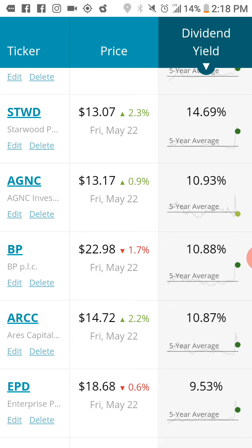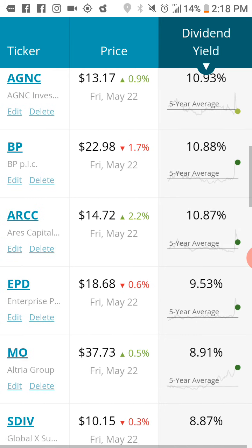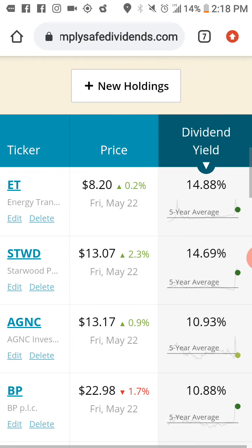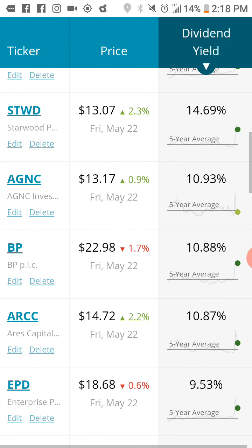ARCC, Ares Capital, another capital company. It's a highly rated capital company stock. I will say this: the AG&Cs, the Starwoods, the ETs, a lot of these, obviously, if you look at the dividend, these are not long-term, probably buy and hold stocks. Really trying to collect the dividend.